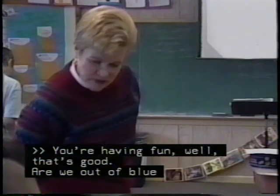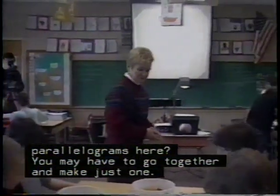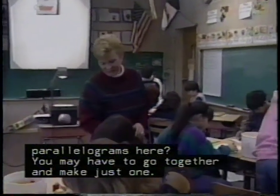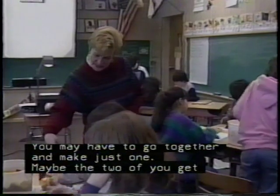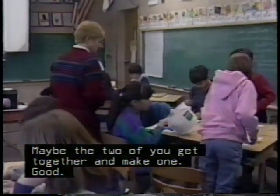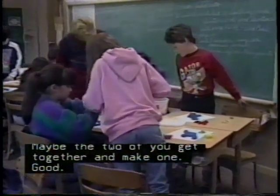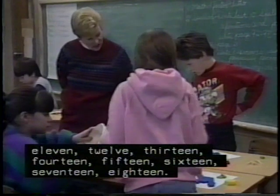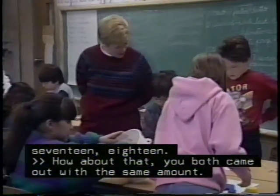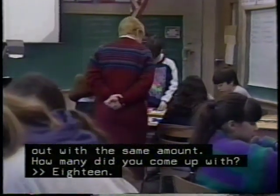Are we out of blue parallelograms here? You may have to go together and make just one. Maybe the 2 of you get together and make one. Good. How about that? You both came out with the same amount. How many did you come up with? 18.